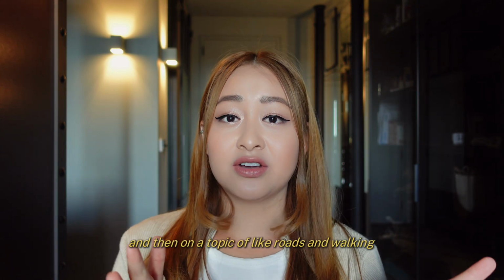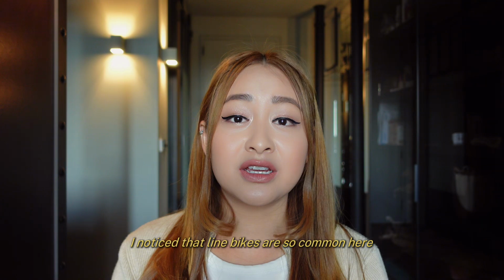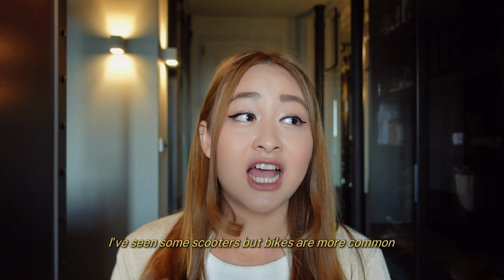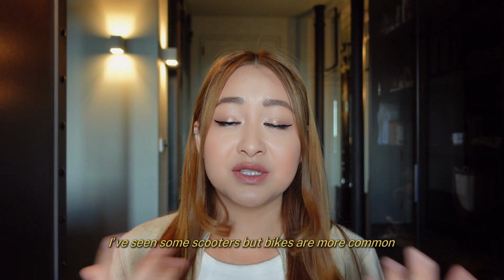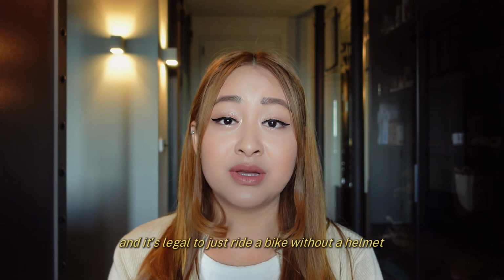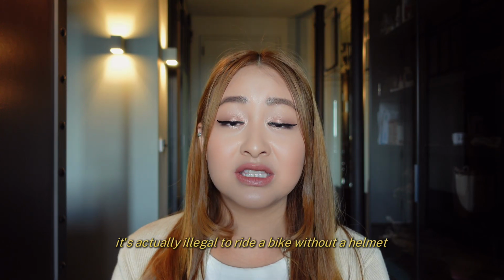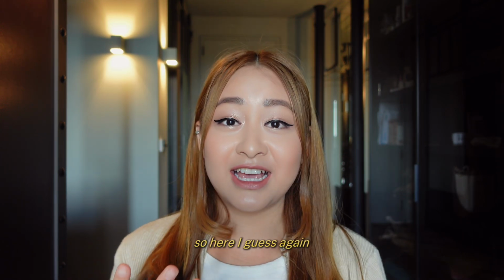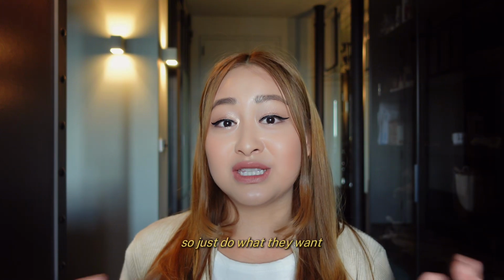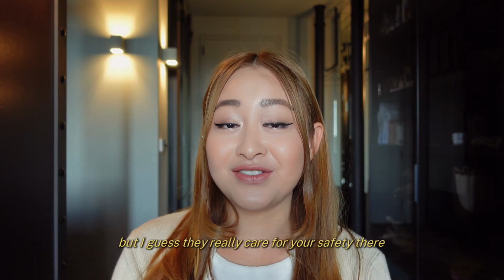And then on the topic of roads and walking, I noticed that Lime bikes are so common here. There are bikes everywhere. I've seen some scooters. Bikes are more common, and it's legal to just ride a bike without a helmet, whereas in Australia it's actually illegal to ride a bike without a helmet. So here, I guess, again, they don't really care about the rules. They'll just do what they want. Australia is more strict, but I guess they really care for your safety there.